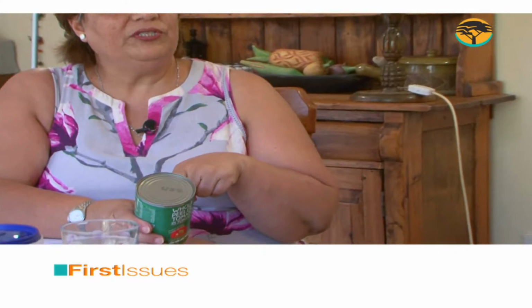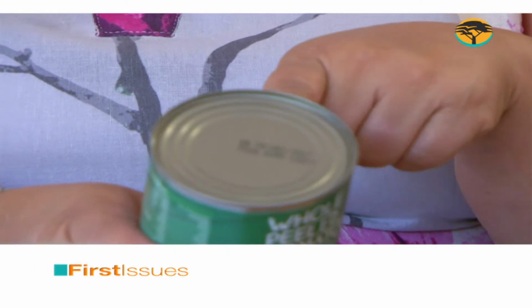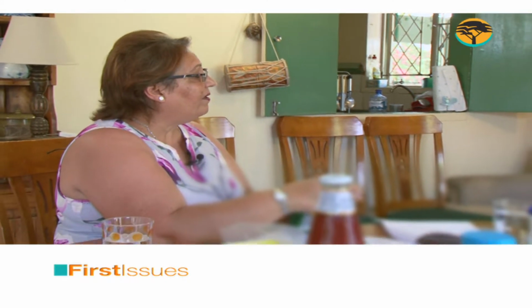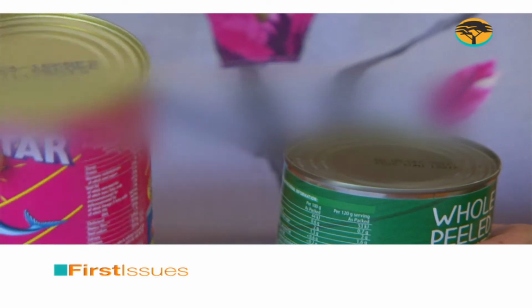So for example, on here it says best before 5th of December 2017. I wouldn't buy this product today unless I know I'm going to use it within the next week or within the next few days, because it's already towards the end of its best quality date. So try to look for products which have a longer shelf life. For example, this one is November 2019. So it's still got quite a long time.